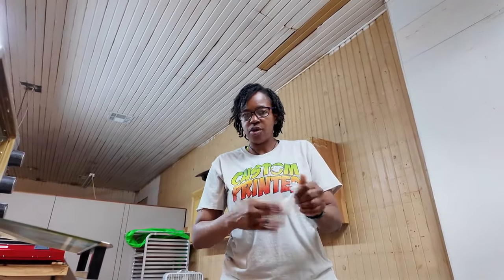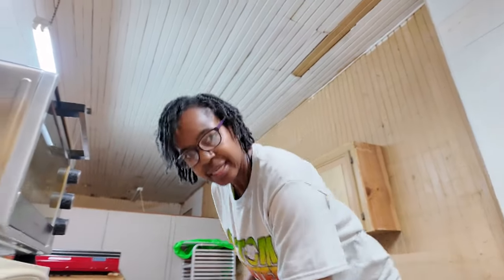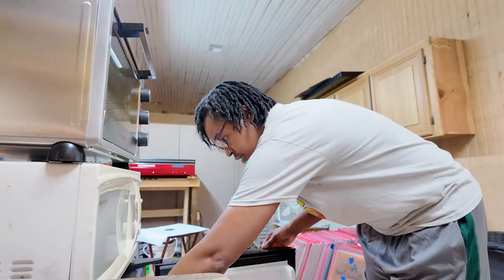All right, so I really been enjoying this 3D printing, y'all. I may like this 3D printing more than I like the t-shirt printing.